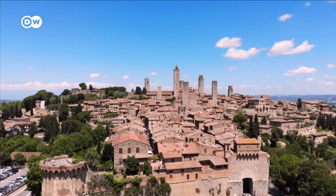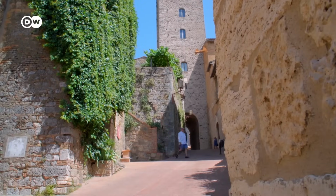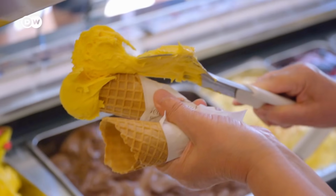Now we're off to Southern Europe. Italy isn't just famous for pizza and pasta, but for its exquisite ice cream, gelato, in its many combinations.